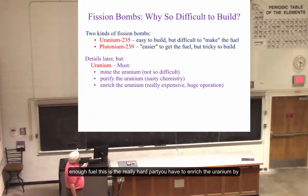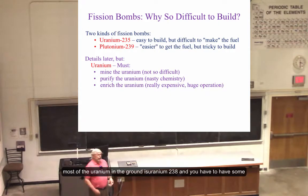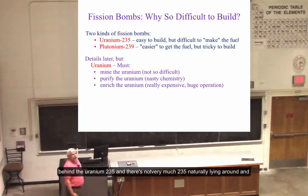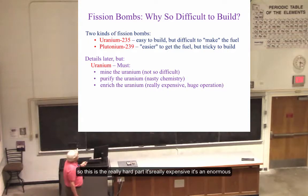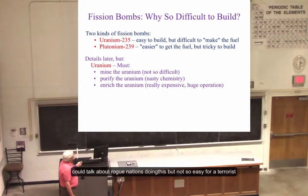You have to enrich the uranium. By enriching the uranium, more details later, as I said before, most of the uranium in the ground is uranium-238, and you have to have some method of getting rid of the 238, which is useless for a weapon, and leaving behind the uranium-235. And there's not very much 235 naturally lying around. And so this is the really hard part. It's really expensive. It's an enormous operation, costs billions of dollars to set up a facility like this. So here we could talk about rogue nations doing this, but not so easy for a terrorist group to do this.